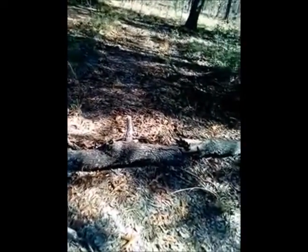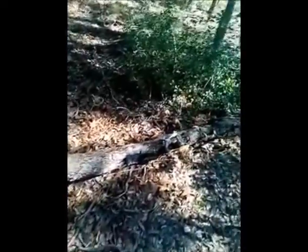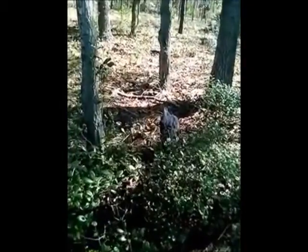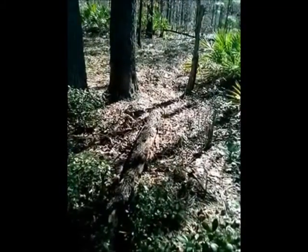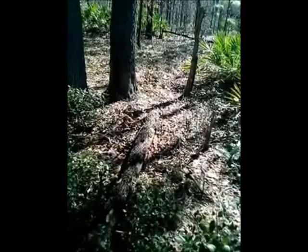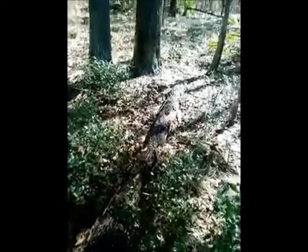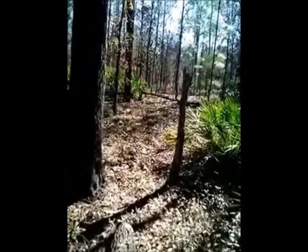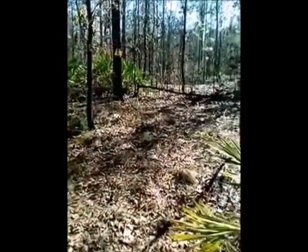I don't think it fell, because I don't know, but the stump is right there, but the end of the tree is over there, 6 feet behind the stump and a good 4 feet to one side of it. And right over there is another blackjack that's broken off.